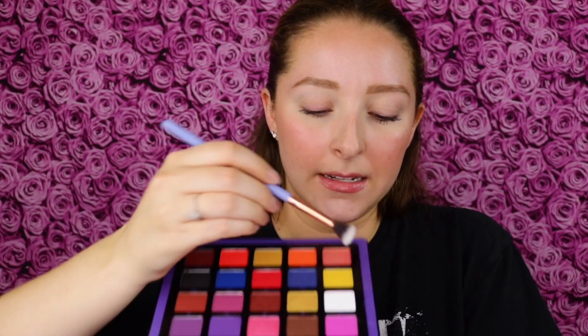All right, so I love that there is a matte white shade here. So I'm just gonna pick that up and dust it all over the lid to set the lid and prep it for the rest of the shades. I'm not trying to really build up the color much.